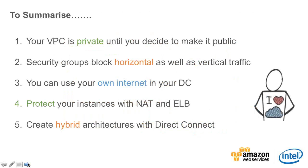So just to summarize on this, VPCs are private until you decide to make them public. Security groups block horizontal as well as vertical. This is very important for people like architects who are planning how they're going to do perimeter security. You cannot talk to the web server next to you unless it has the same security group or it's part of the same application with that security group. We do block horizontal, so you can create much flatter networks. You can use your own internet in your DC. So if you feel like you've got perimeter protection or some other reason that you need to traverse back into your DC and push out to the internet, you can do that. We give you the tools to be able to do that.